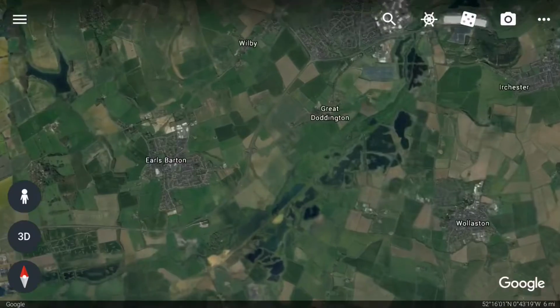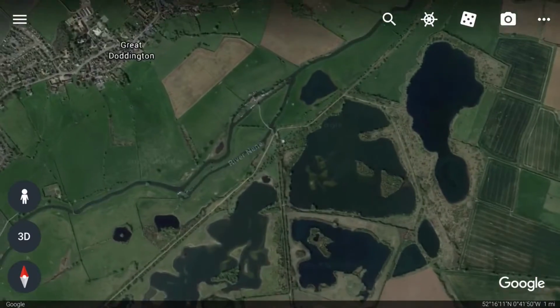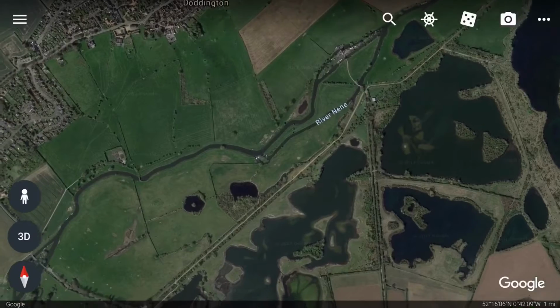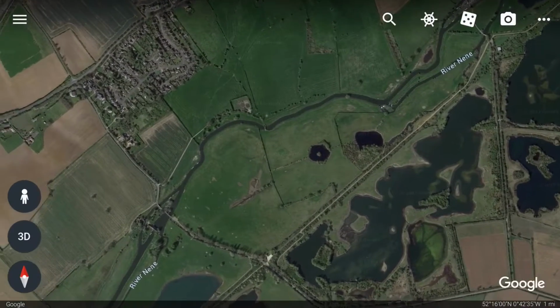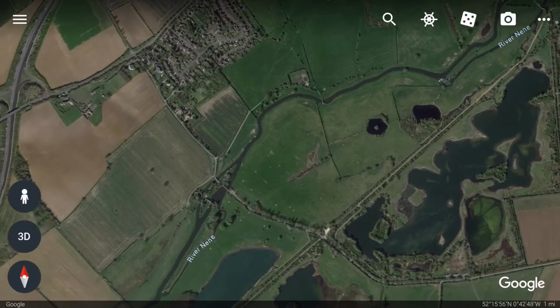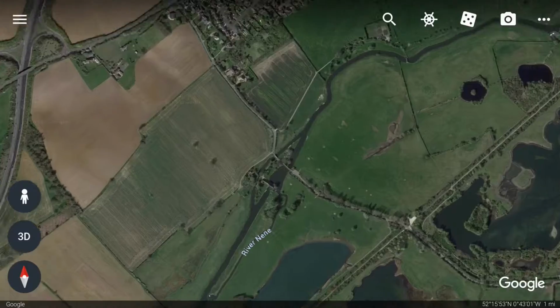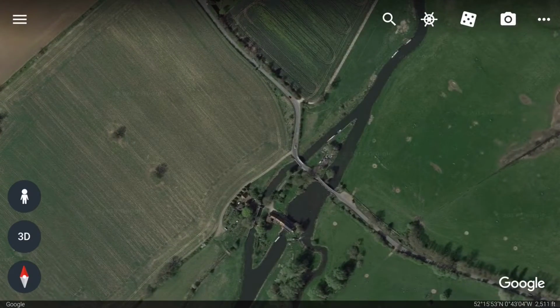In this episode, we'll be exploring an area south of Great Doddington. We'll be taking a closer look at the beautiful Summerlee Nature Reserve, and then following the River Nene upstream, photographing and exploring the flood meadows. And then we'll be ending our journey at the wonderful Hardwater Mill.